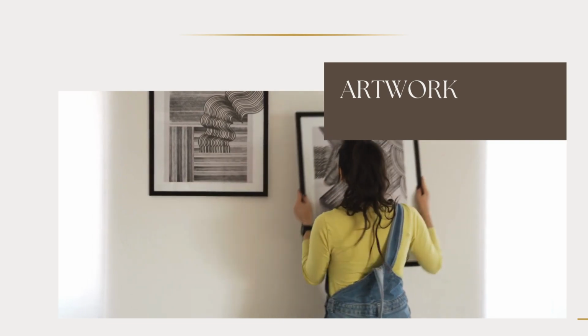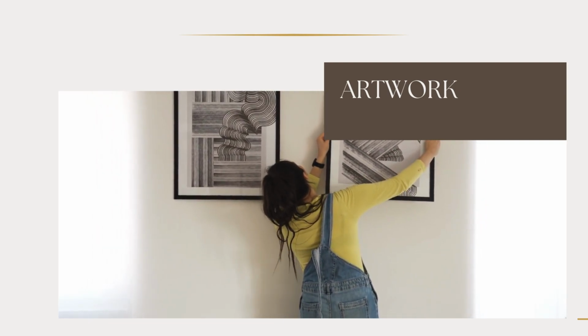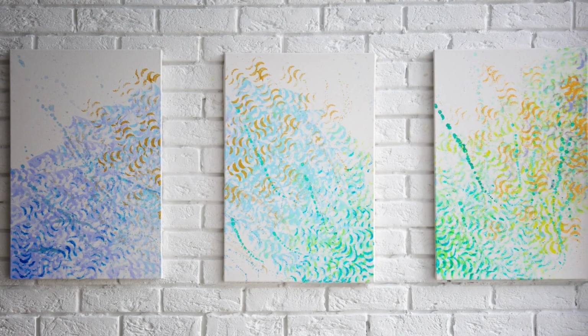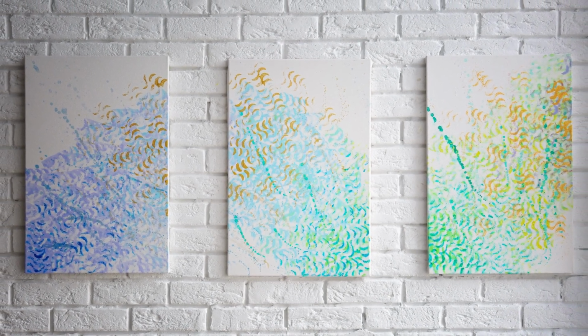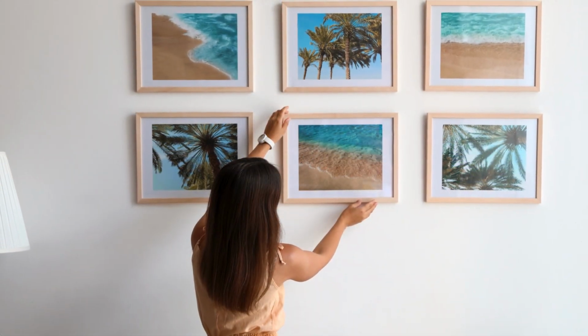And if you're looking for an easy way to brighten up the space, consider updating your wall decor. Swapping out heavy artwork for something light and airy, like botanical prints or serene landscapes, can instantly shift the mood of the room.